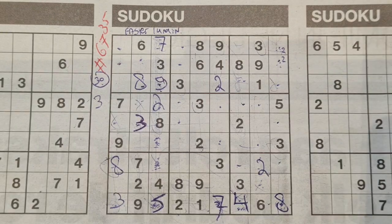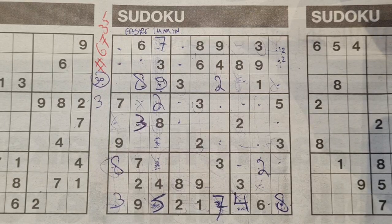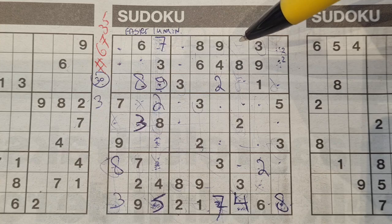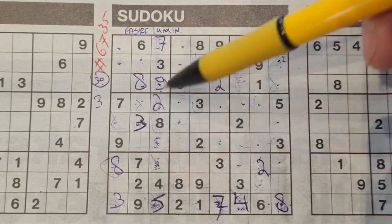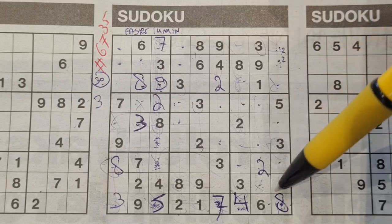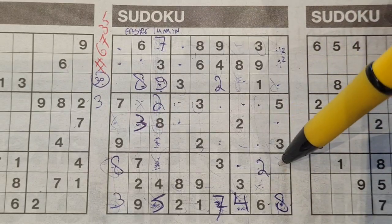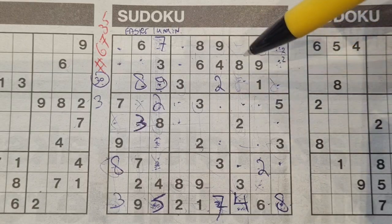Cannot continue with 8 now, need to wait. How about the 9s? Do we have all the 9s? No, need a 9 here. Need a 9 there. I need a 9 here.